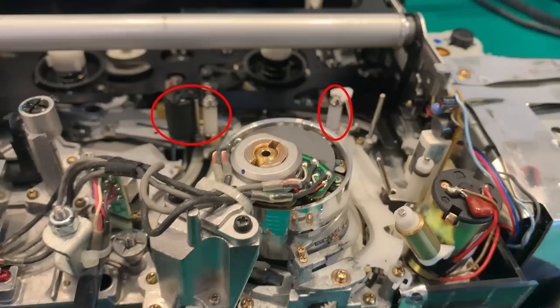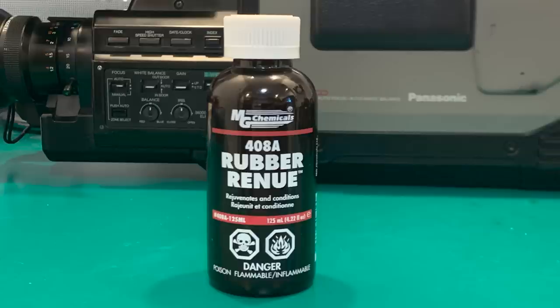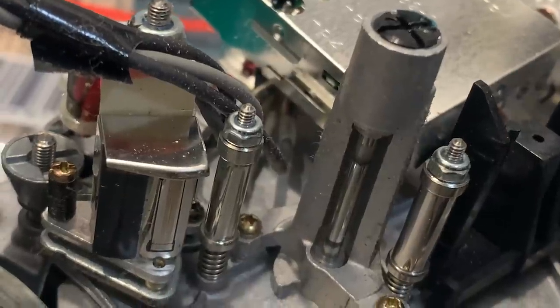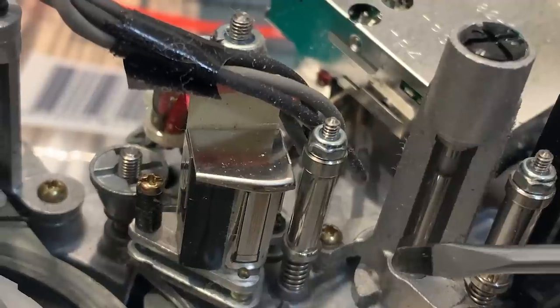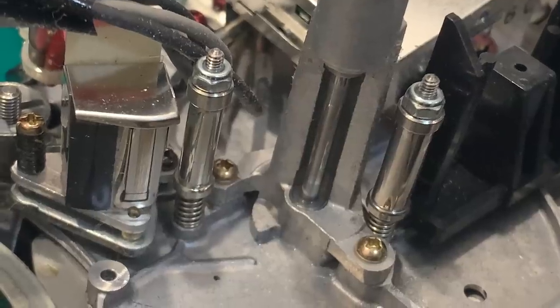For the pinch roller, however, I always use Rubber Renew to rejuvenate it unless it has extreme use and needs replacing. You'll want the pinch roller to have some traction, otherwise the tape will slip. Make sure to remove all the dirt stuck to the capstan. You want to go from this to this.